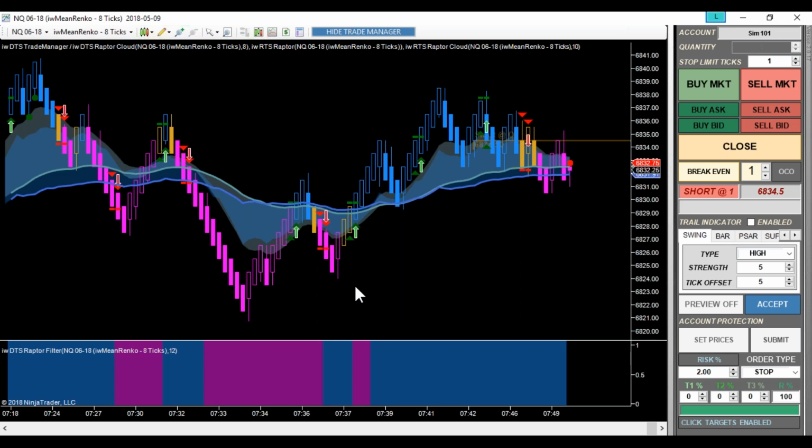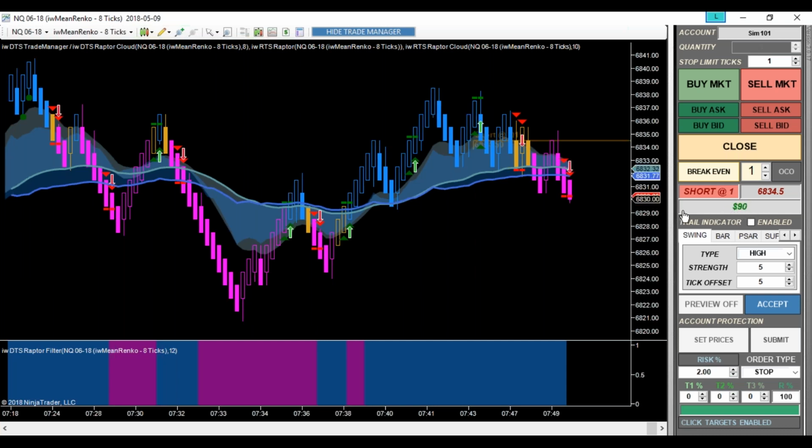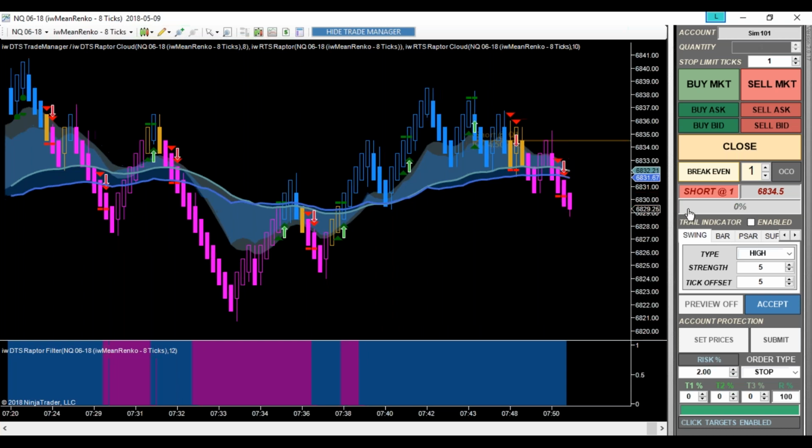And when you are in a sideways market like this, it's advisable to look at taking a modest profit. Sometimes you'll get some huge moves, as it looks like I'm doing here. I'm getting a fairly decent run out. But you should be very aggressive with your stops, or just flat out run a profit target.